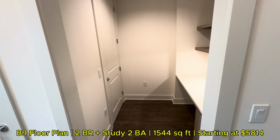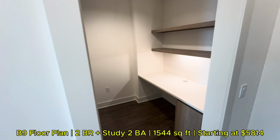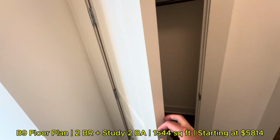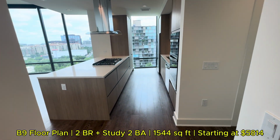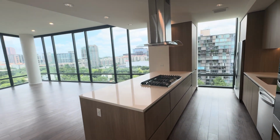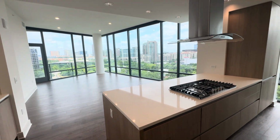So our final floor plan of the day is going to be the B9, and I'm going to address the elephant in the room. This is the coolest non-penthouse unit, because like I said, the penthouses are still under construction on the entire property. And I say that because of the true floor-to-ceiling windows surrounding your living room. This unit feels like it has more glass than it does drywall.